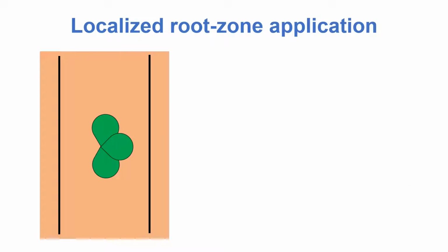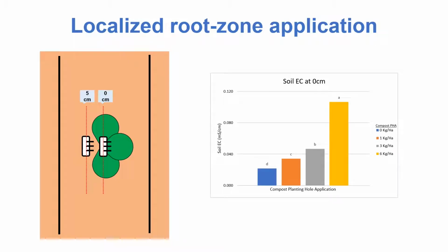So first we wanted to know if our compost application had a localized root zone effect on our plants. In order to do that, we measured the soil electrical conductivity directly at the planting hole and 5 centimeters from the planting hole. We found that directly at the planting hole we had a significant trend where the higher the compost treatment, the higher the soil EC value. Although at 5 centimeters from the planting hole there was no significant difference among the treatments. Instead, the soil EC values were very low.